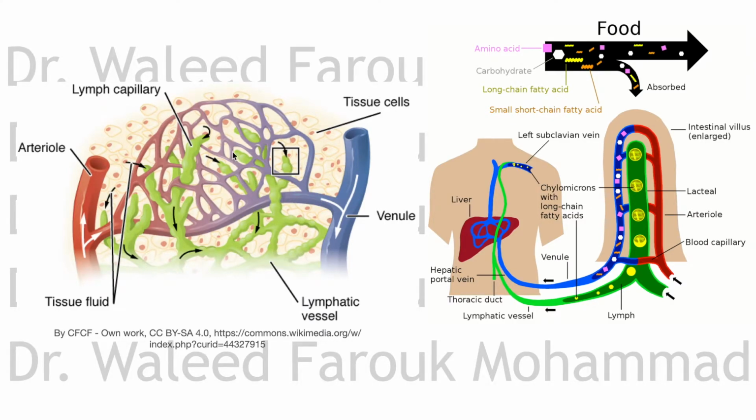See here, this is the capillary bed between the arteriolar side and the venular side. On the outside, in the interstitial fluid, there are blind-ended capillaries called the lymphatics. They collect the excess tissue fluid filtered from the capillary bed.